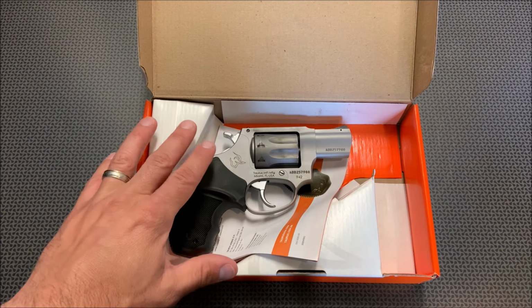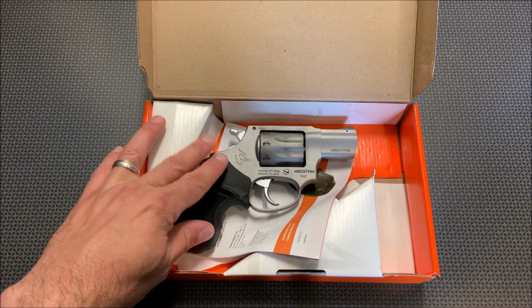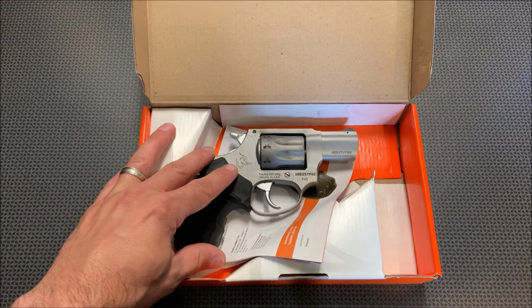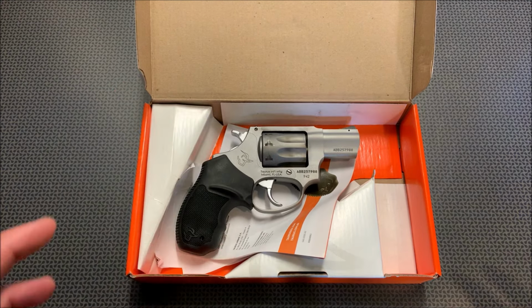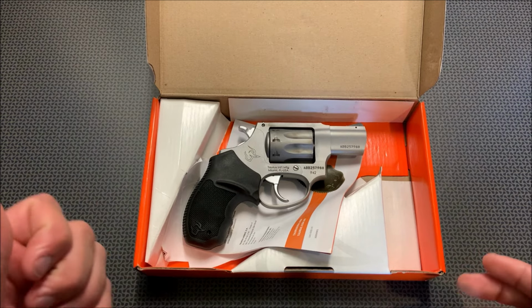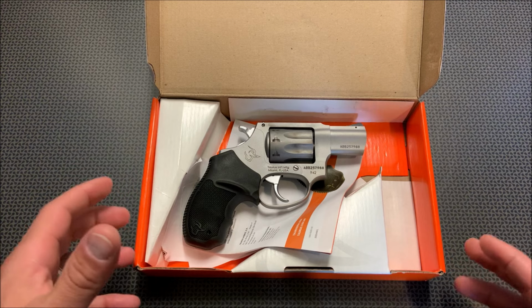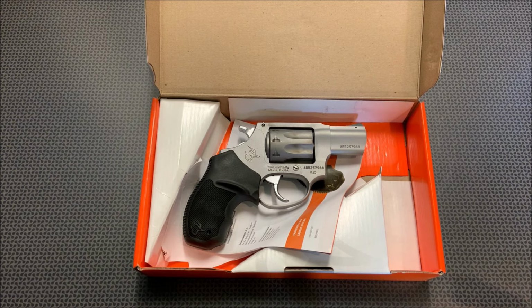It was actually a request of mine to try this out because I feel like there is a very specific niche and role for this firearm, especially in the high-value and budget community where people are looking to get something either for range use or to defend their life with, but don't have $600 to spend on a revolver.